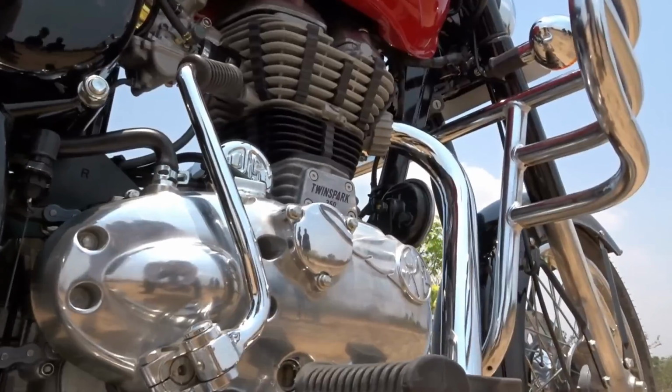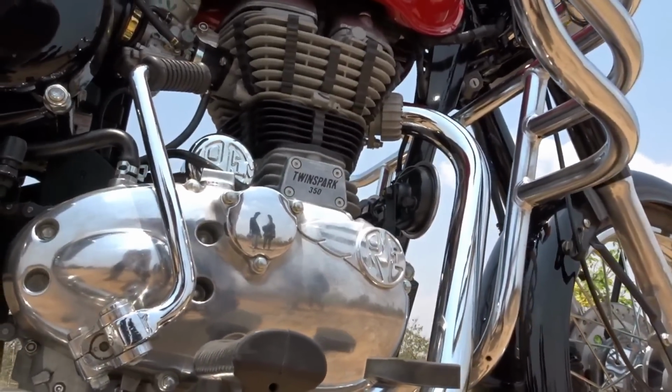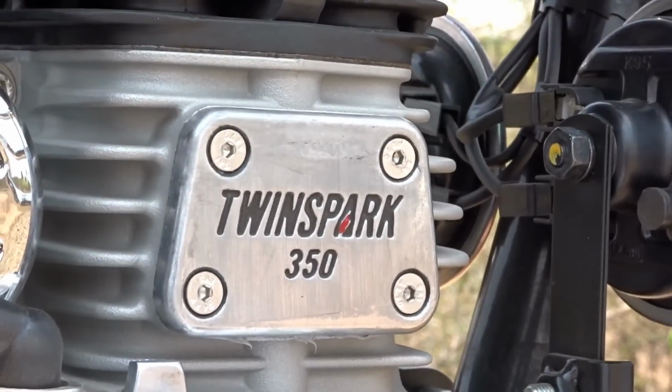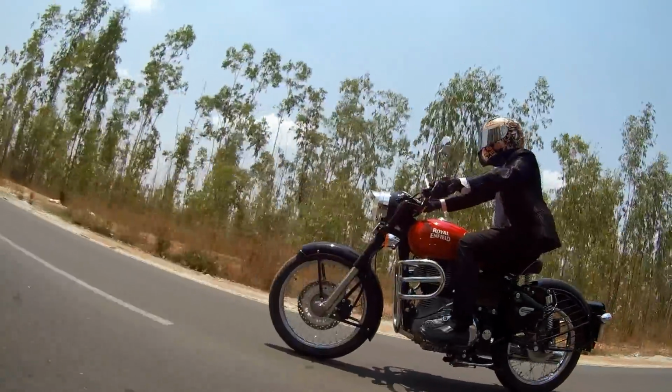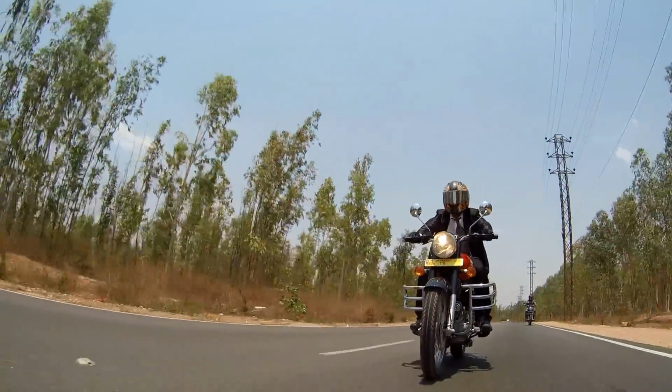Now quickly looking at the engine specs, we get the same single cylinder air-cooled 4-stroke 346cc twin spark engine that puts out a max power of 19.8 bhp at 5250 rpm and a max torque of 28 Newton meters at 4000 rpm. This comes mated to a 5-speed gearbox.